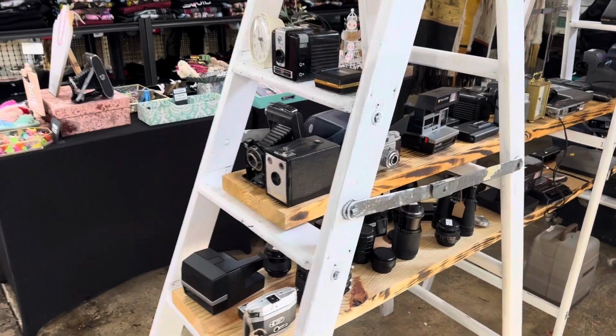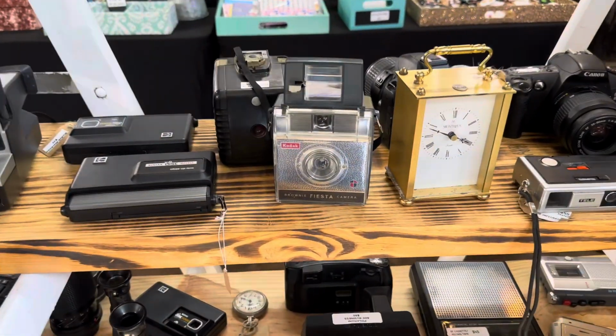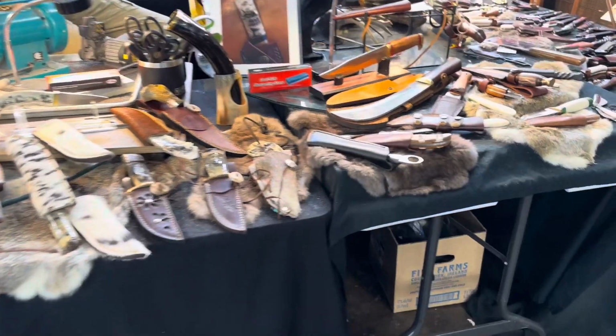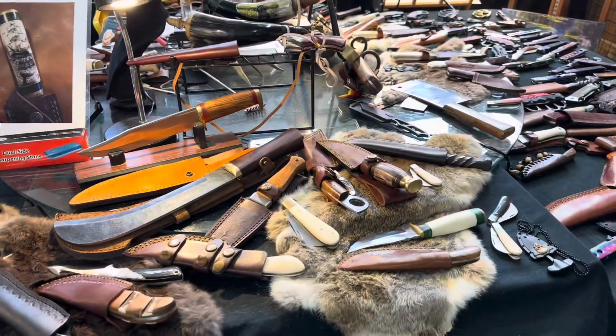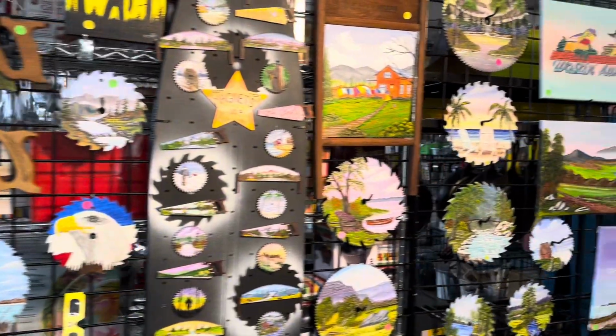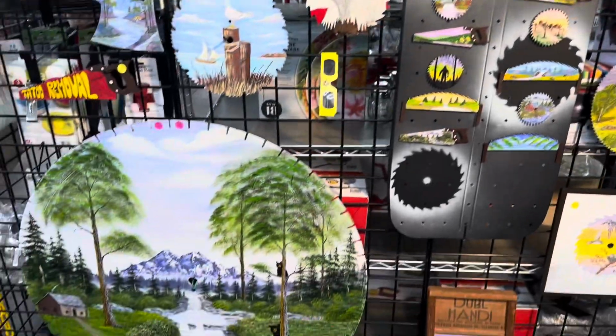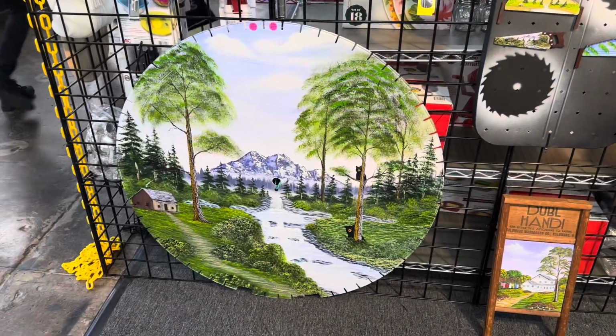More cameras. These are inside in much better condition than those outside, but at much higher prices. Knives. Always someone selling them at a flea market. Kinda neat to look at, but nothing here for us. These were painted so well I almost wanted to buy one. Look at this giant one. Almost looks like Bob Ross painted these.